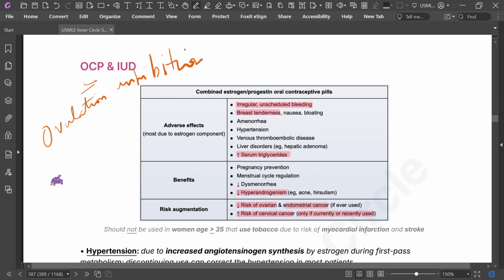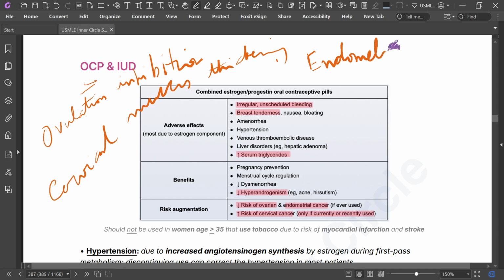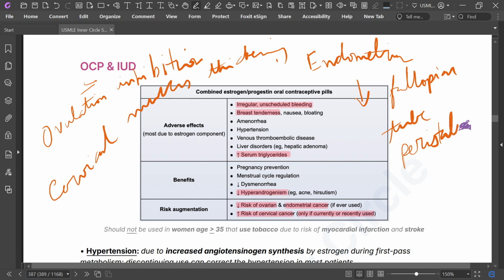It can cause cervical mucus thickening, and it can cause endometrial change. And finally, it decreases fallopian tube peristalsis. This is the mechanism by which OCP prevents pregnancy.